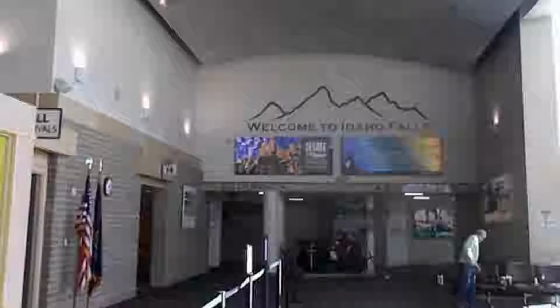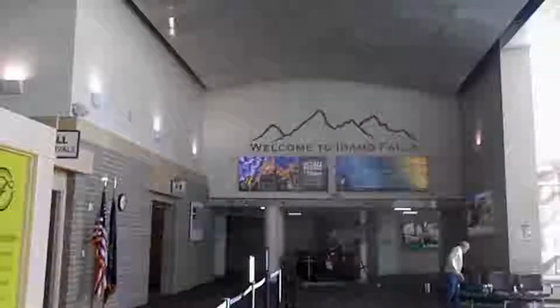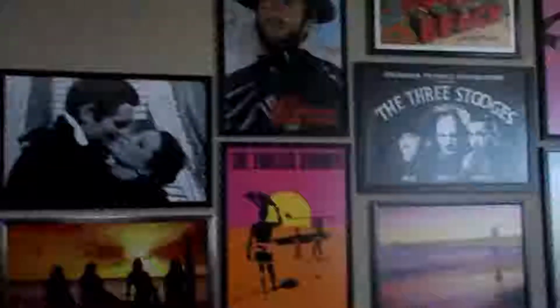This right here is the Idaho Falls Airport when you first walk in, just before you have to go through the TSA. TSA is everywhere. You can't get around it anymore. And let's see, it's right here. They have a lot of posters and stuff upstairs. You have to go through the TSA. You can't go back down. So this is what you see. You see movie posters from different movies, Las Vegas, Elvis, and different things like that.